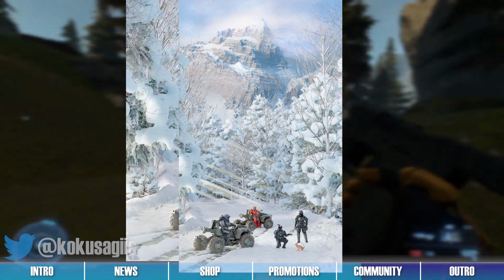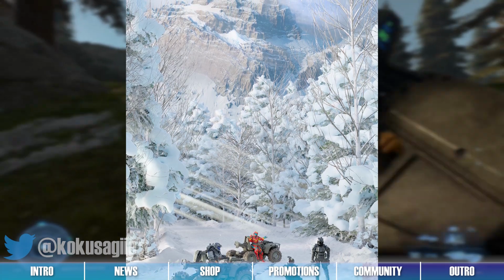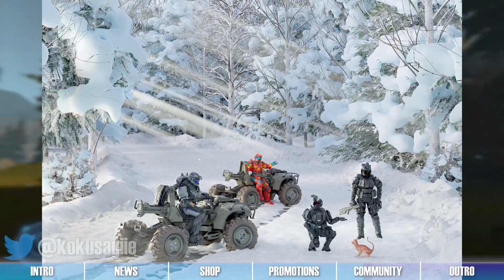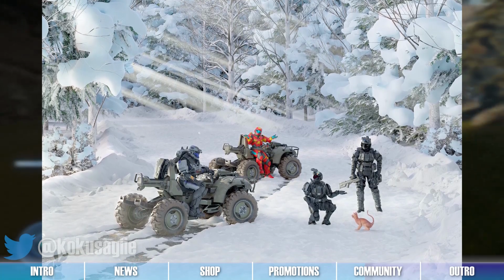In the render, we can see two Spartans on mongooses and two ODSTs with a cat in front of a gorgeous snowy mountain forest. We really like the setting and lighting of this piece. The soldiers look great with their various equipment and weapons, and we also appreciate the cute little feline friend they have also stumbled upon here in this cold forest.